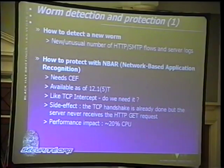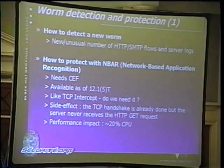Another thing you will probably want to protect against is a worm. Most of the time, the network itself is not subject to worms, at least so far, we haven't had any example. But you could use your network to help protect against those worms. So how can you detect those worms? Basically, you will detect an abnormal traffic repartition, like an increased number of HTTP or SMTP sessions, which was the case for the Code Red and NIMDA attacks, for example.